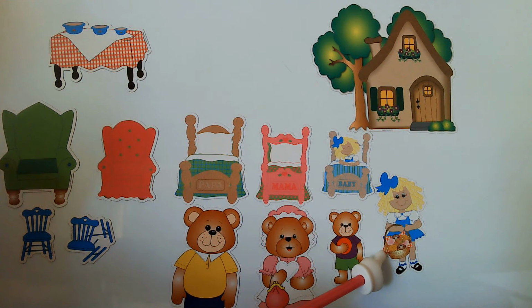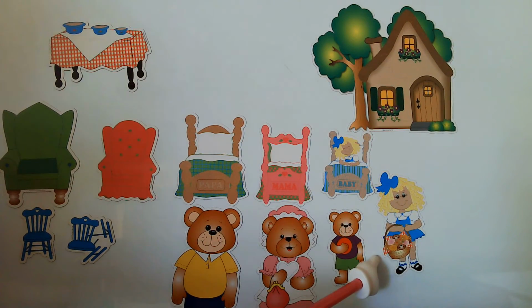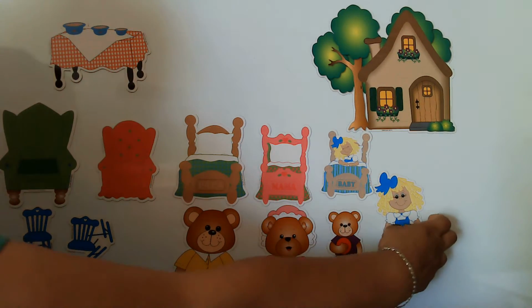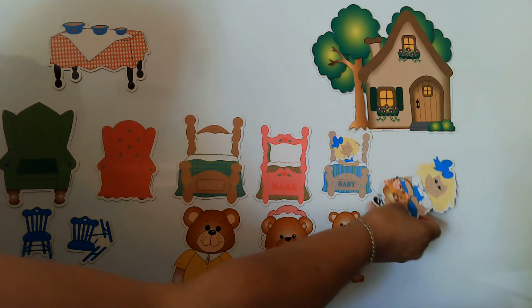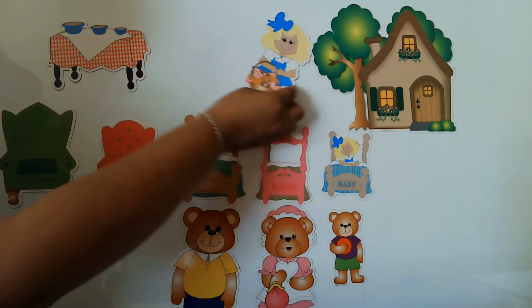The bears were kind bears. They told Goldilocks she was forgiven. Mama Bear packed Goldilocks a basket of cookies. And Papa Bear and Baby Bear helped her find her way back on the path to get home. So here she goes. She has her cookies and she's on the path to go home.